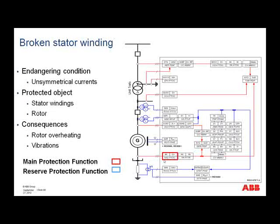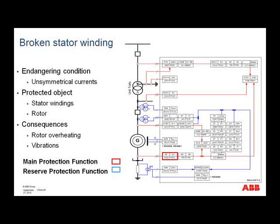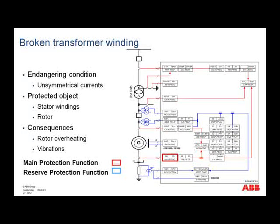Okay, and there you see here we have the negative sequence function. This is the same thing, but here we have a broken stator winding, and here we have a broken transformer winding. But in each circumstance, the protection that would see it would be the negative sequence function.